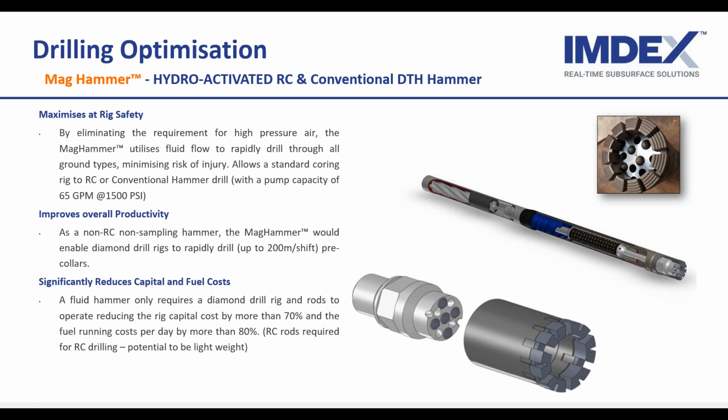But because it's fluid driven, you can actually eliminate the requirement for high pressure air. Obviously I'll talk a little bit about productivity benefits in a moment, but it also means that all of a sudden you don't need a compressor on site. You don't have all of the safety risks associated around having those large compressors and all of the dust that rigs like that can generate if you don't have appropriate fluid control. And also because you can use it with your current diamond rig, you have to deploy a lot less capex to site, so you can see a lot of cost benefits.